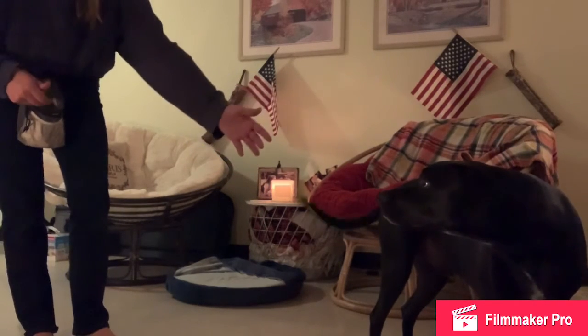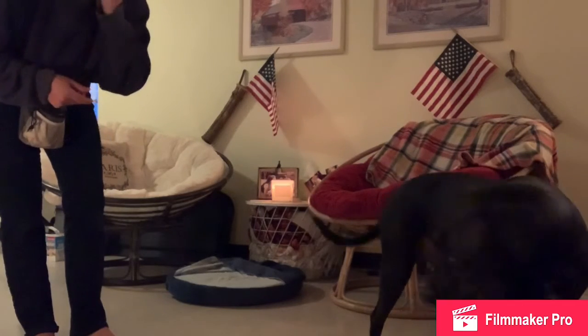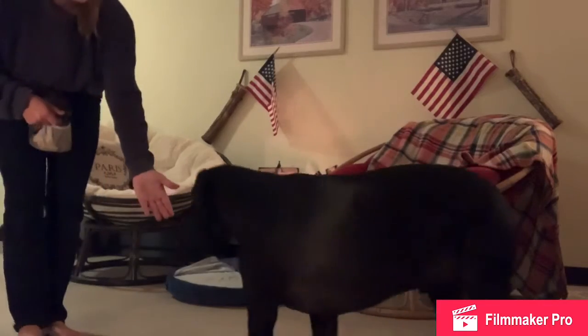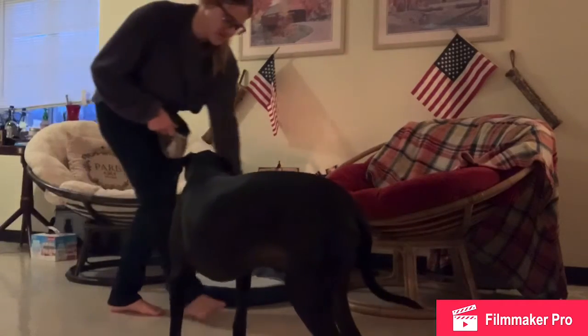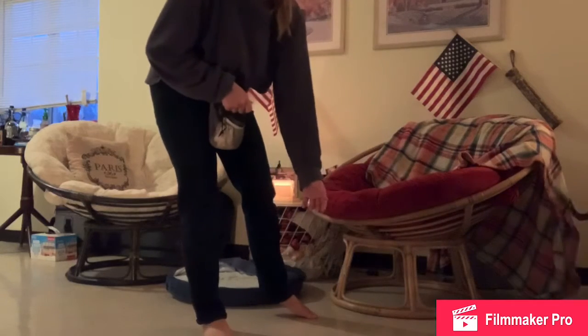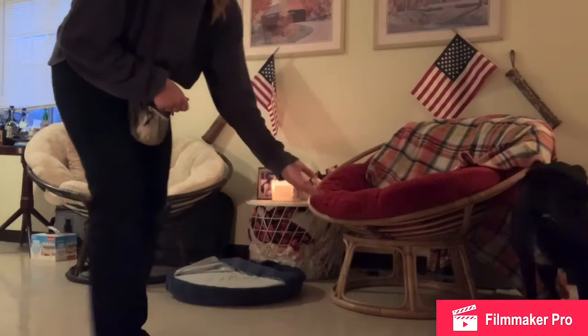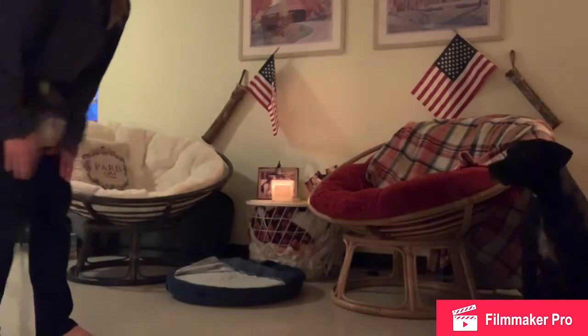If it wasn't raining and getting a little darker, we would be doing this outside because I feel like he would do a whole lot better on grass than he would on this floor. Turn this way. That's backing up. He runs. All right, let's do it one more time. You can do it. Come here. One more time. That's it.